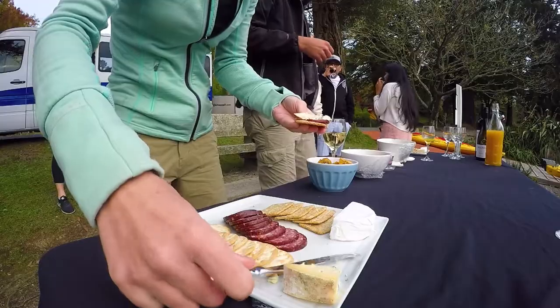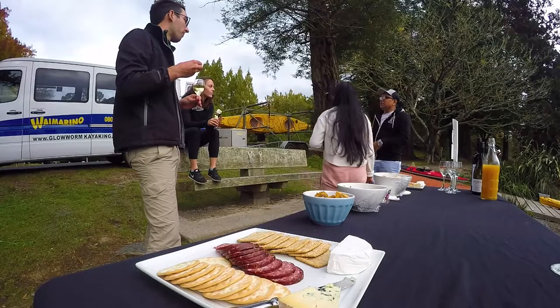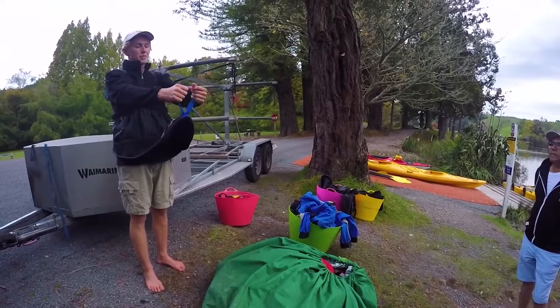It's a super relaxing way to watch the sunset going over Lake McLaren and all the beautiful reflections of the Hobbiton-esque landscape, and even a few autumn-coloured trees around there as well.